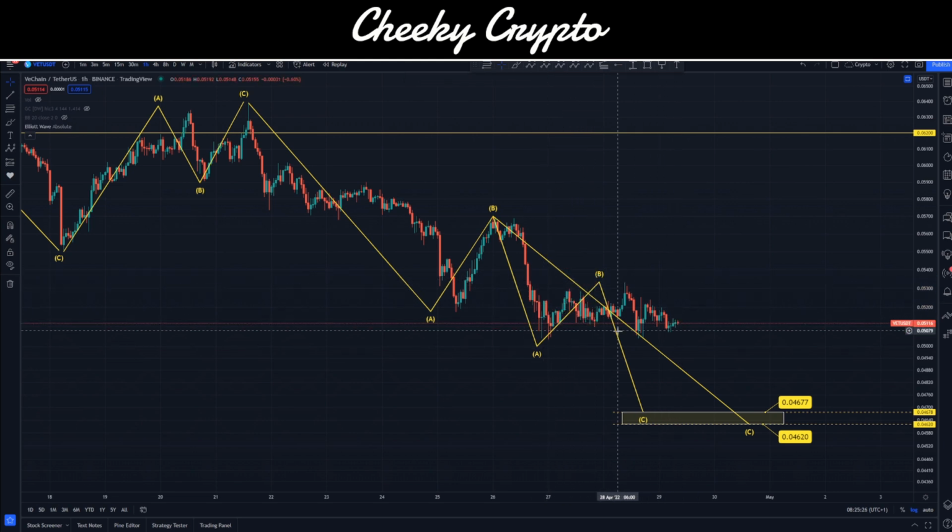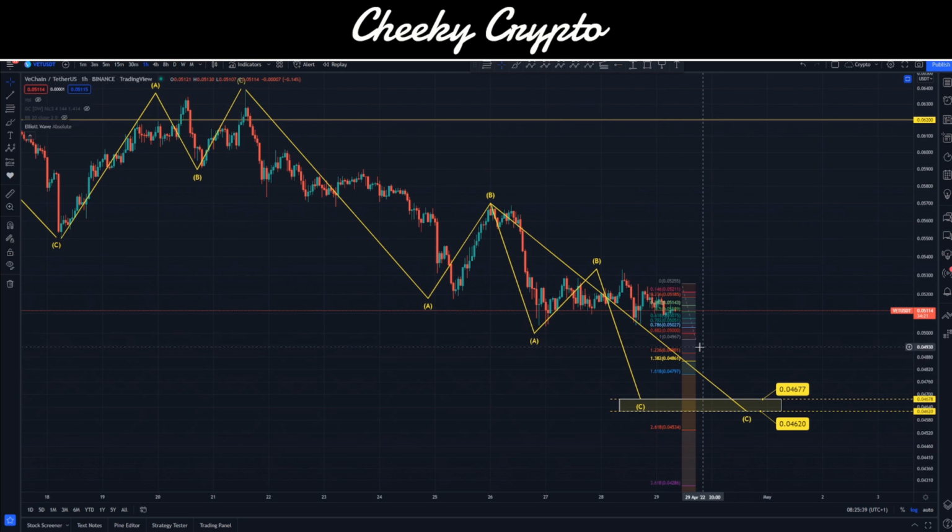So we have that ABC structure coming up and now we're tracking down. For the most part this is reasonably short. If I take this and move it over to our high point, just here, you can see this come down to about 4.9. I would expect this to be more of a 5-wave move, based on the 5-wave moves that we had up here. So we have 1, 2, 3, 4, and 5 just here.